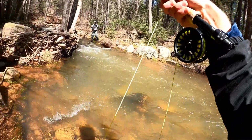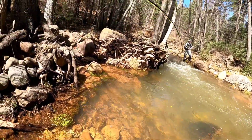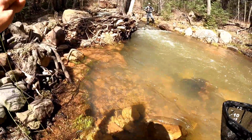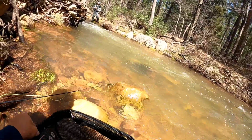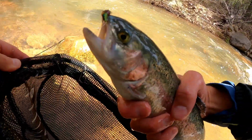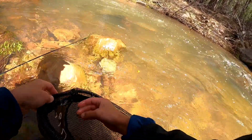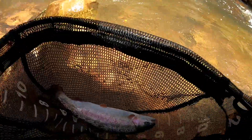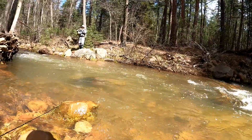Got one, guys. Ooh, pretty nice one. Oh, that's a nice one. 14, 15 inches. Oh, he took the nymph. This one took the nymph. A little bit bigger of one. This one is 8 and 6, about 14 inches. Stocker.